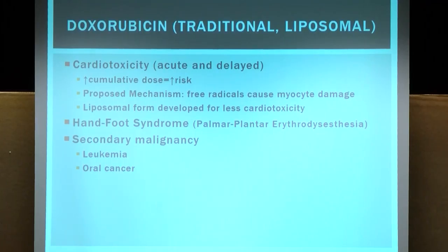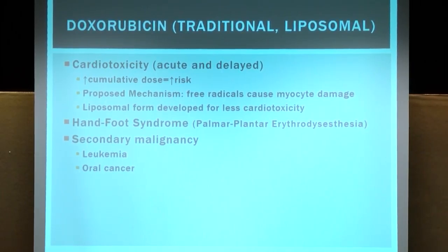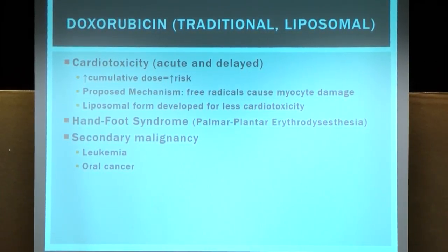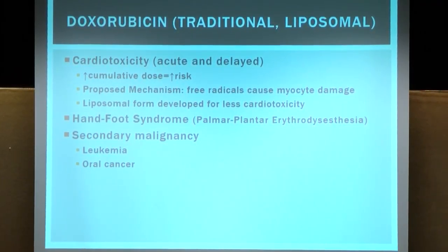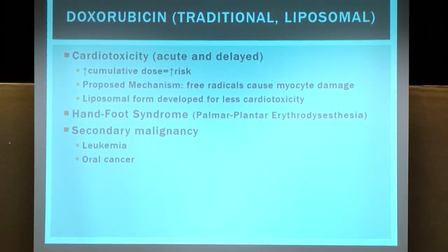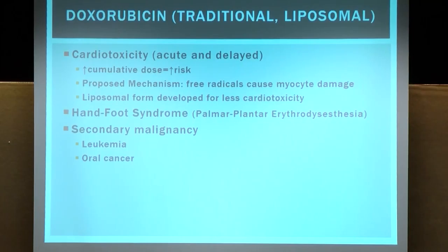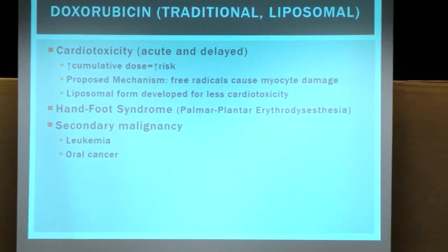And this risk is really increased with your increased cumulative dose. In general, most patients should not go over 550 milligrams per meter squared of doxorubicin. And as you approach that top limit, your increase of cardiotoxicity greatly increases. The thought is that doxorubicin produces free radicals that causes direct myocyte damage, and that causes, therefore, a decrease in the left ventricular ejection fraction.